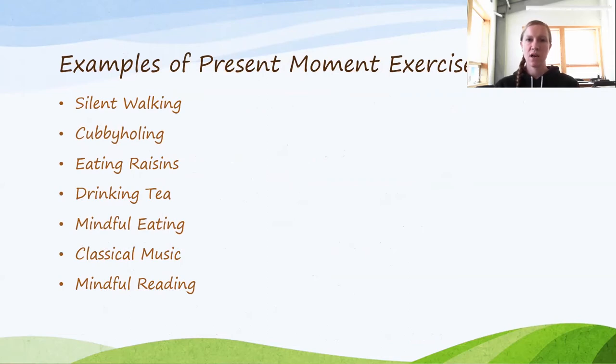So within the Get Out of Your Mind and Into Your Life book, as well as the A Liberated Mind book, there are a few examples of mindfulness present moment exercises. This is not an exhaustive list by any means, and so you might already have some other resources and guided meditation apps or other books that include present moment mindfulness exercises, which you find helpful. And so please feel free in the exercises where you're describing them to use whichever ones make the most sense to you or that you connect with the most.